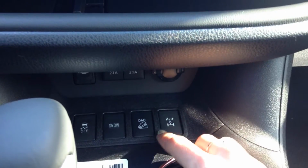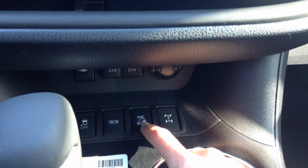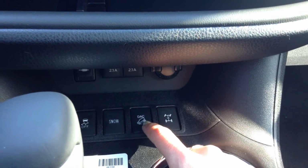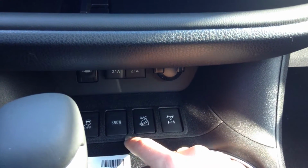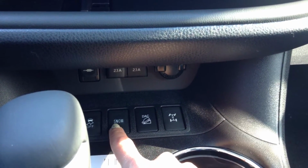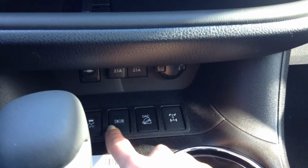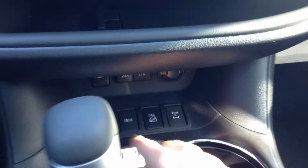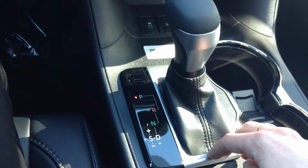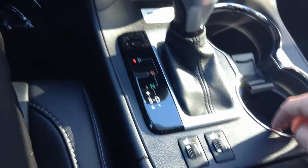your locking differential, downhill assist control. This is just like cruise control, only when you're going downhill really slow. You concentrate on the steering and the vehicle will maintain the slow speed. This is the snow mode, so your vehicle will start in 2nd gear. This helps if you're stuck in the snow, and it helps build up traction. There's traction control. It has an all-new 8-speed automatic transmission. It has manual mode. It's good for when you're towing.